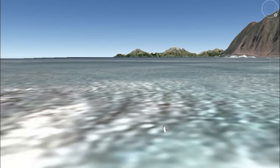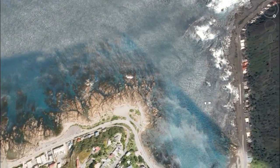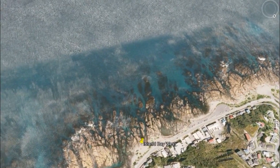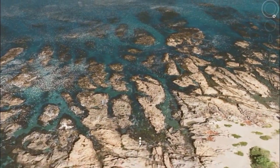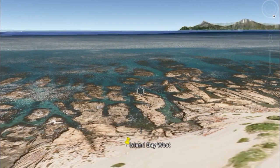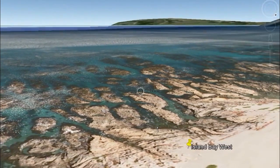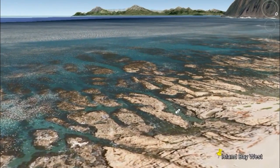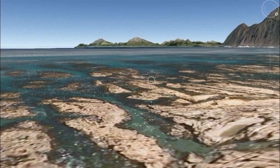Now off to Island Bay, the west side of Island Bay. Very imaginatively named by the conquering Europeans, who the Māori called Pakeha, which translates roughly to white pigs. Very apt, but I will say this, the Māori did a whole lot better than most indigenous cultures. The dirty Pakeha didn't know what they'd got themselves in for when they came to New Zealand.